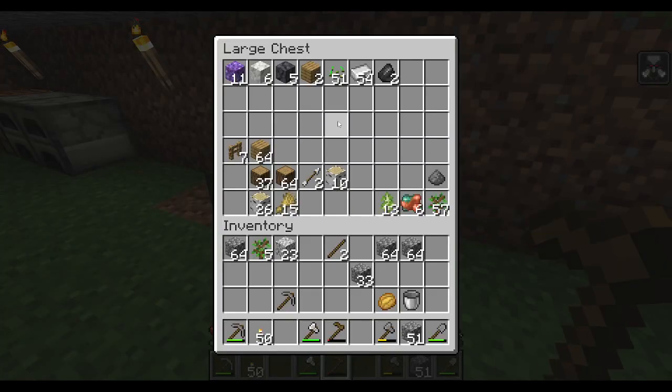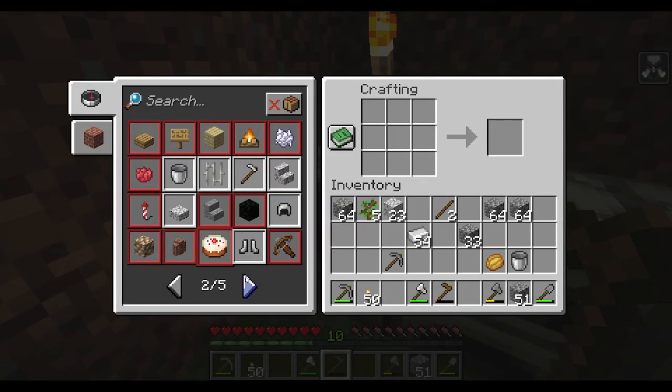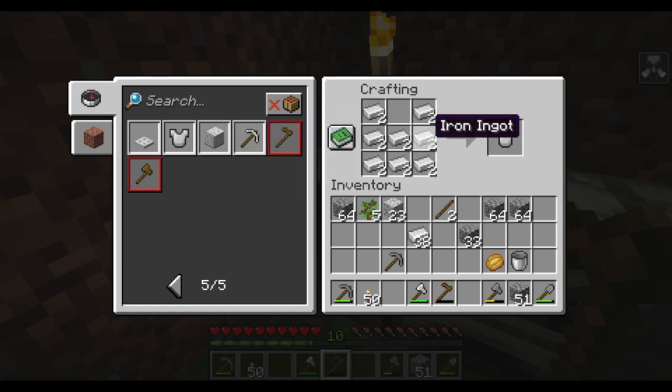Do you want me to make them? Yeah, go for it. I got iron. There's pants. So I think chest plates give you the most armor protection, right? I think so, yeah.